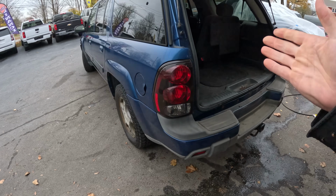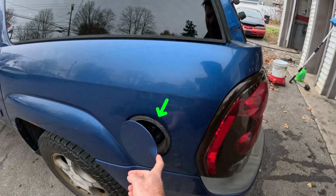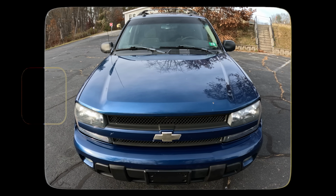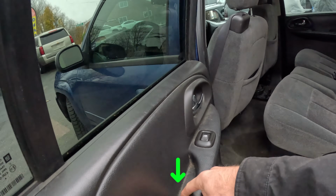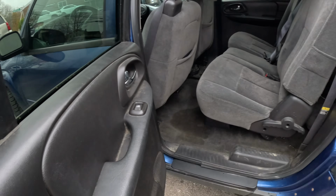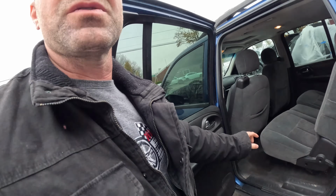Then going to this side, I think we're pretty much there. When we do the detailing, make sure you're doing all the jams, open up the gas door, and we're gonna do a full polish. It does not need a paint correction. We are gonna degrease on the inside of all this stuff and get all that nastiness out. We'll try to get that stain out of there. You're gonna have to soak that stain, really soak it, and then try to extract it. We'll see what we can do with it.